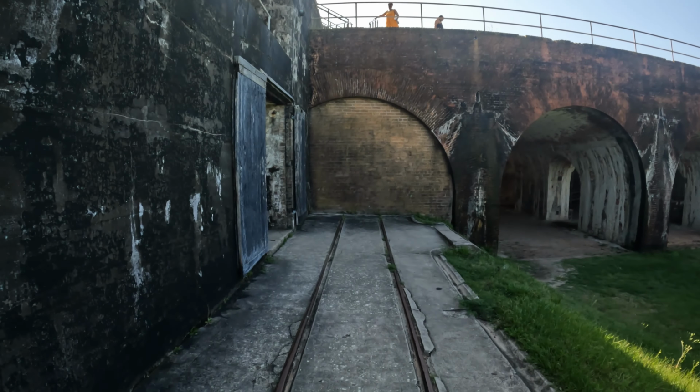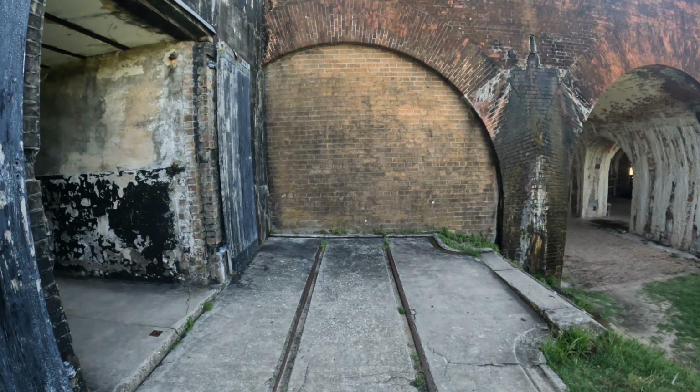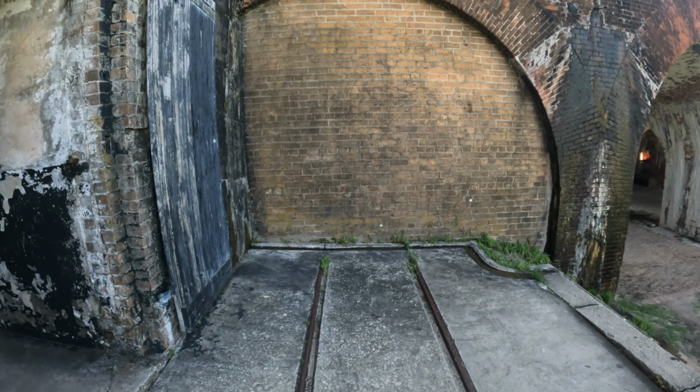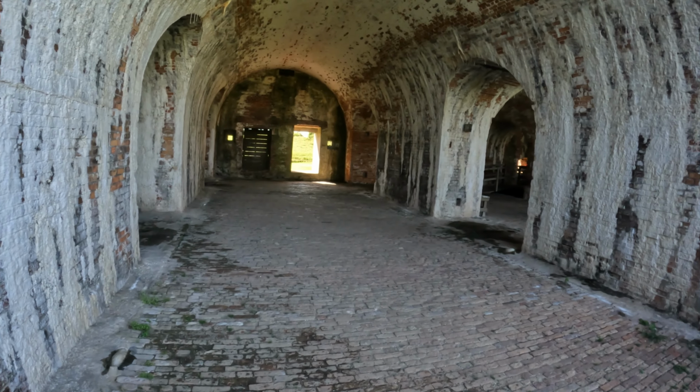These tracks must have gone all the way through there at one time. Maybe they ended right there, I don't know. It just goes back into that room. We were over there, but I think there's more of it over here. Back in here.